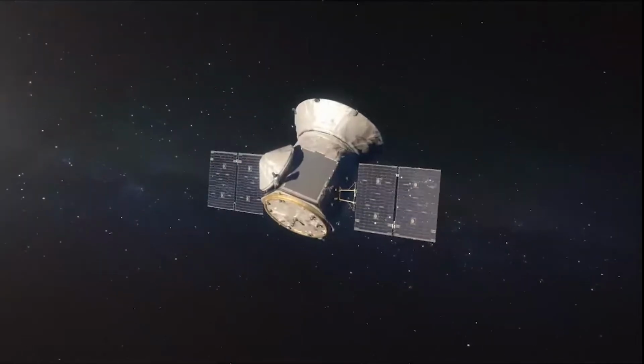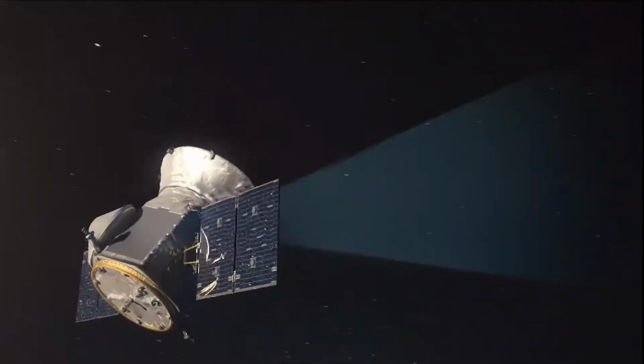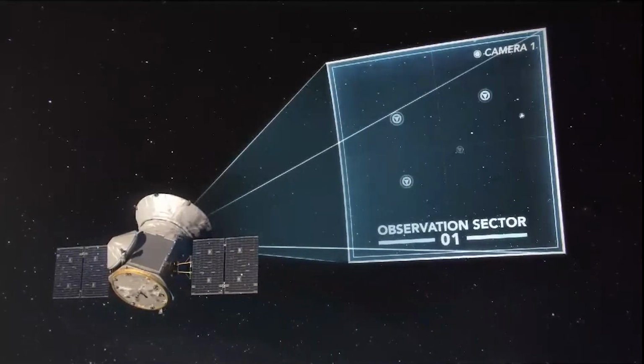I just wanted to share briefly with you, because I didn't have time to cover it in my other lectures, that we have a mission. The main game in town for finding planets right now is TESS, the Transiting Exoplanet Survey Satellite. It's an MIT-led NASA mission. The Harvard Smithsonian Center for Astrophysics plays a big role because they're responsible for following up the objects.